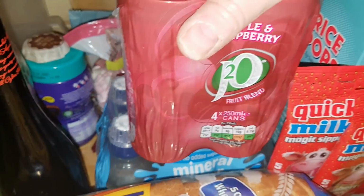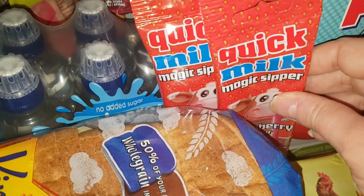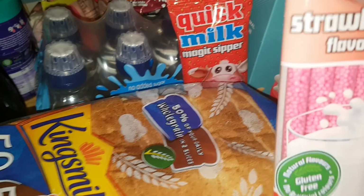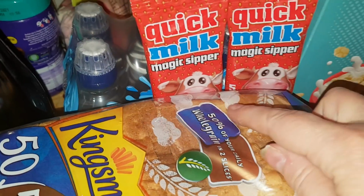Drink wise, I got him the apple and raspberry J2O, so there's the four cans of those, and then under there he's got some of the fruity water, orange and pineapple, and I got two packs of these quick milk magic sippers. These are the straws that you put in a glass of milk and you drink your milk through it, and it sort of tastes like a strawberry milkshake. They have a chocolate one as well, but he's not as keen on the chocolate.